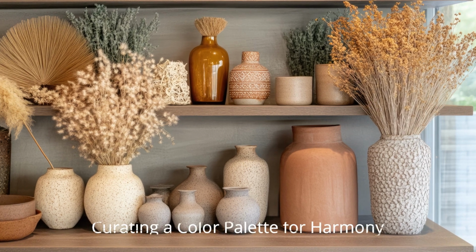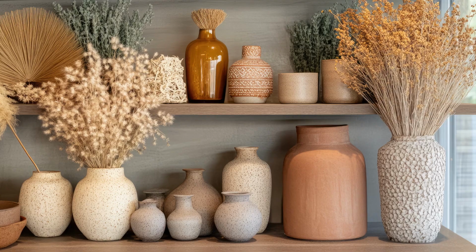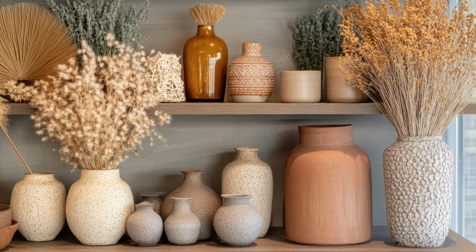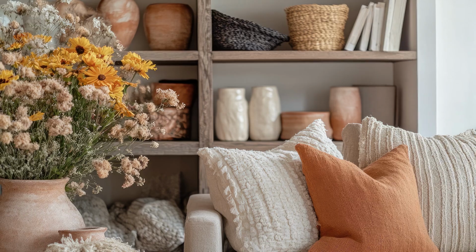A well-thought-out color palette brings cohesion to your shelf. Earthy tones like terracotta, mustard, olive green, and dusty rose complement the Bohemian Grandmacore aesthetic beautifully.